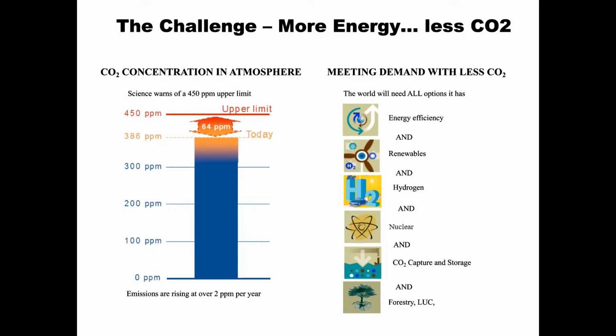On the left, I might correct this chart. It shows that today we're at 386 ppm of CO2 in the atmosphere. We're actually at 409. So this chart was pulled from something a few years back. So we're at 409, we're squeezing up, and thus all the focus on the climate issue. Next slide, please.